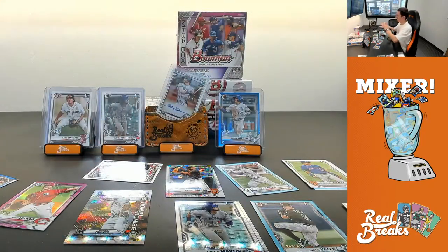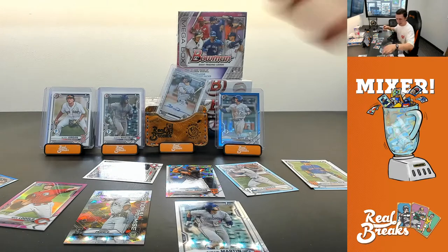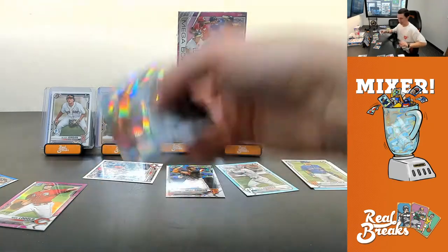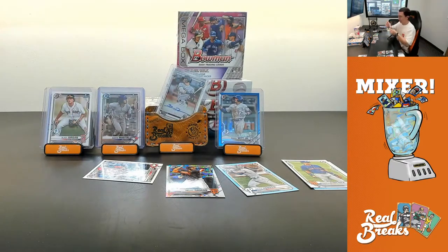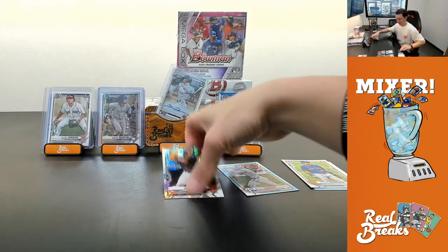All right, there's our box of 2021 Bowman. Let me get this stashed. Get all of our colors sleeved up. And we'll see how we're looking here. Got our auto waiting to be ripped, or waiting to be shown. Base Austin Hendrick.